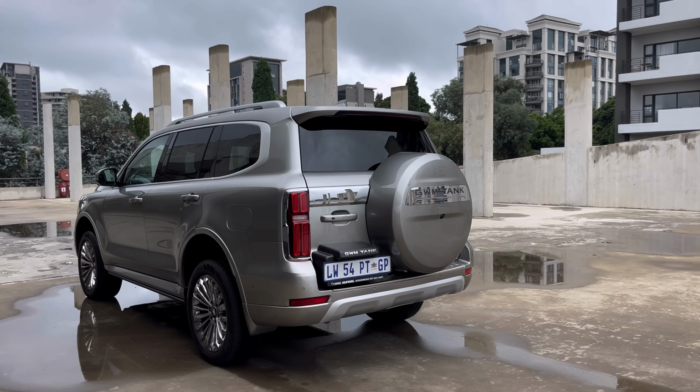So on the exterior, for me, I have no quarrels. I think it's a fantastic looking car. I don't know what you guys think about it, but the exterior for me is a solid. No, we'll give it a rating later, but I think it looks good, man. Like, it is absolutely stunning.